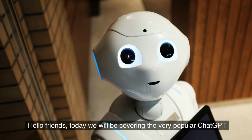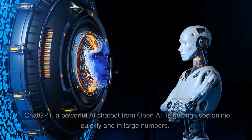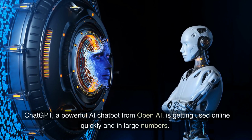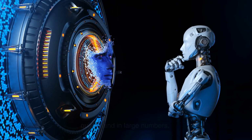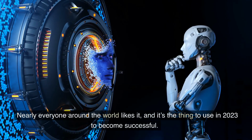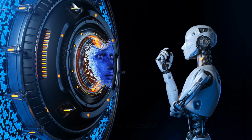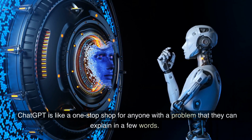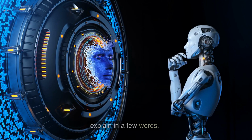Hello friends, today we will be covering the very popular ChatGPT. ChatGPT, a powerful AI chatbot from OpenAI, is getting used online quickly and in large numbers. Nearly everyone around the world likes it, and it's the thing to use in 2023 to become successful. ChatGPT is like a one-stop shop for anyone with a problem that they can explain in a few words.